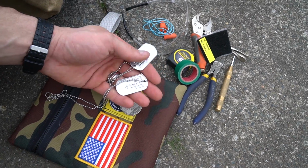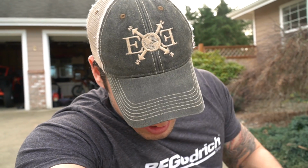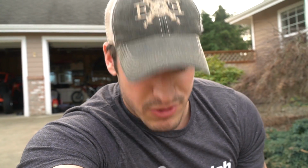But I carry my old Army dog tags and a challenge coin. The dog tags kind of have a reason. If I were to burn up in a fire and it was difficult to identify me, that's the same reason you carry these in the Army. If you get blown apart, they can more easily identify you and contact your family faster. Another one's just a reminder of the work that I've done to get here, and it kind of keeps me humble. So I put those in there purely just because I like them. I think they're cool.